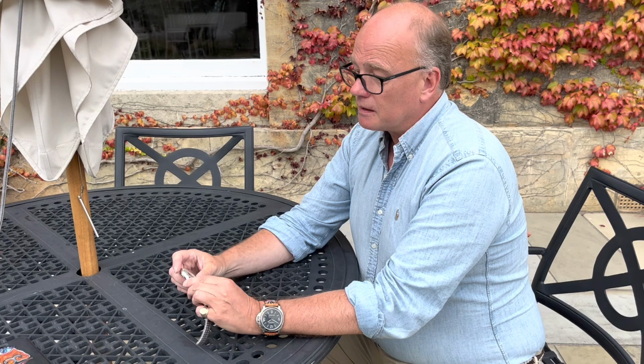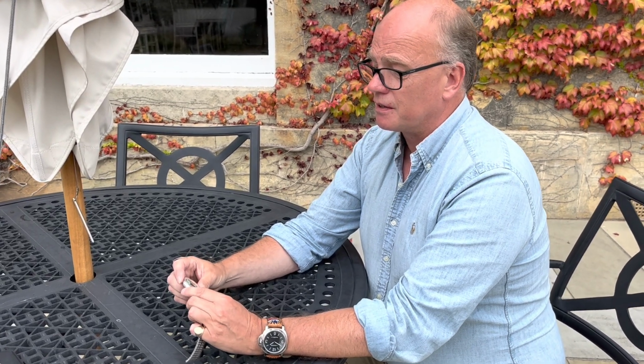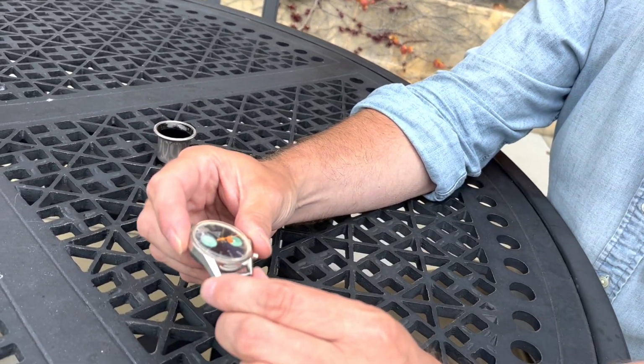What's it worth? Well, I looked at one recently that was in the same sort of condition, dial-wise, and Bonham's sold it for just over 25,000. I've seen them go for over 50.